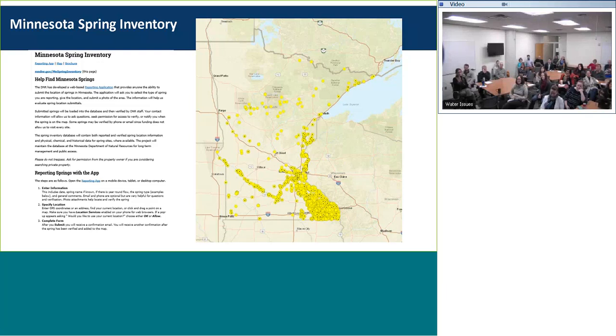And there's a reporting application where, if you're out doing field work and you come across a spring, you can actually report it, and one of our staff will review that location. So please, if you're doing field work and find springs, please add them. We'll take all we can get.